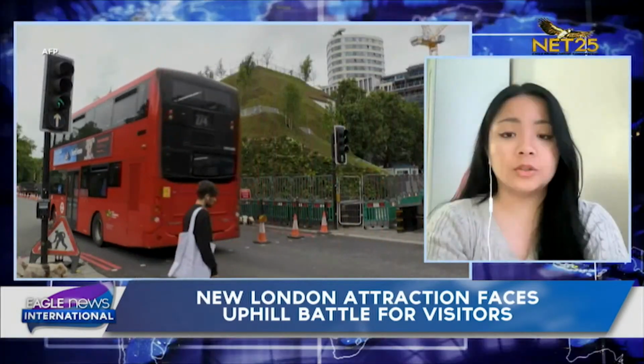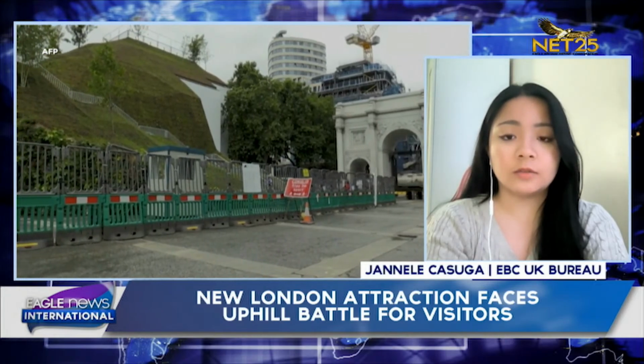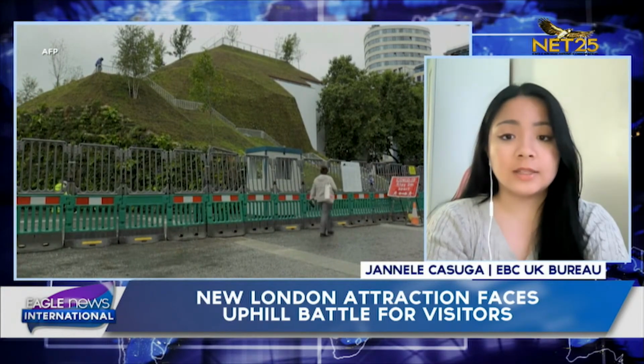On Tuesday, Westminster Council admitted the glass-clad viewing platform, which was supposed to provide panoramas across the city, was not yet ready for visitors. George Smith, a London filmmaker, said, "I'd call it a white elephant, or maybe a glass-covered white elephant." He later added that this mound just appears out of nowhere, and it doesn't really fit the aesthetic of the city.